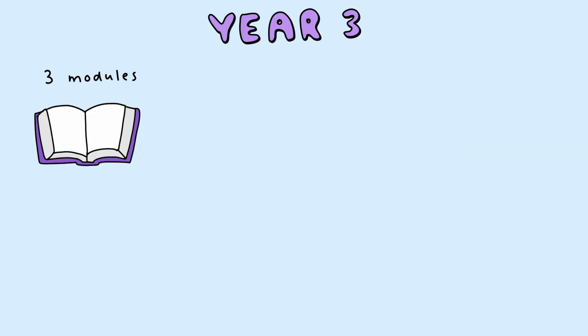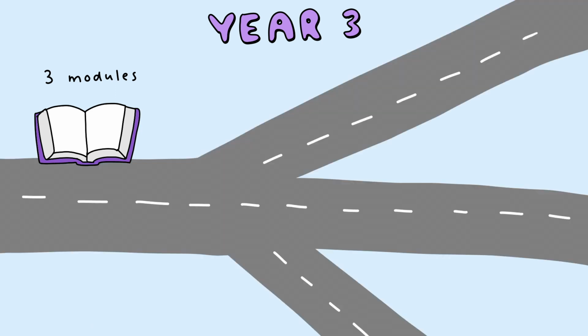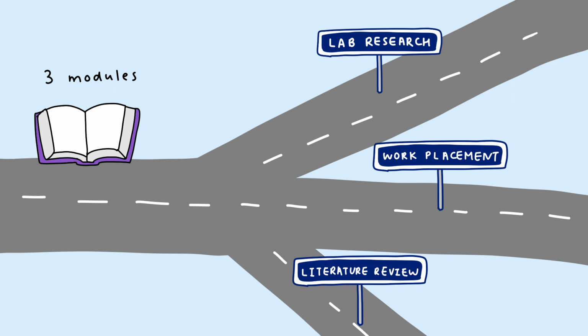Now, year 3 is where it gets interesting. You can choose 3 specialist modules, each of which examines a global health problem. Again, you can read about these modules at your own time. Apart from this, you'll also have to choose one of the 3 pathways: doing a research project, work placement, or a literature review. This is what I think is unique about the course as well, because it doesn't just train you for an academic route, and if you want to try something different, you have the opportunity to do a work placement.